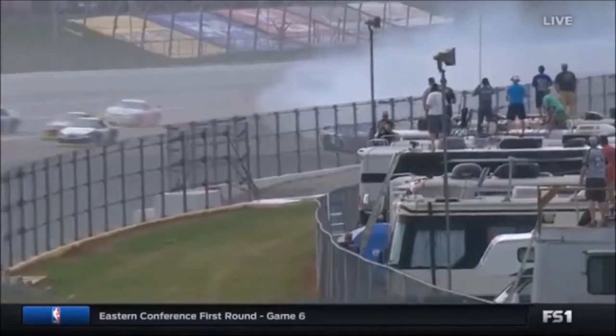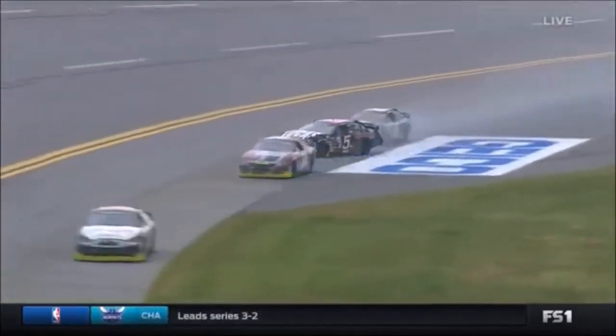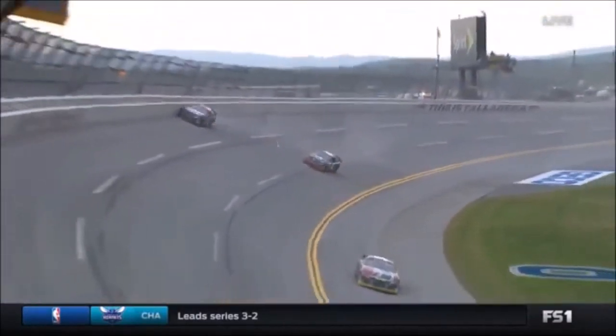Here, let's take another look back behind that. Oh, see, no, Dalton Sargent got turned into the inside wall. Bobby Gerhardt was just trying to go by on the inside. He got into the inside wall as well as the 66 of Sargent. Yeah, I apologize. That was Mark Thompson right in front of those guys. You can see Thompson on the right here. And there goes Bobby Gerhardt.